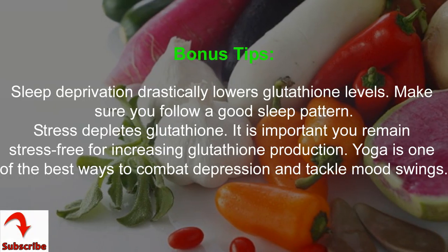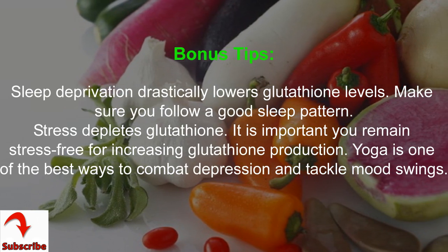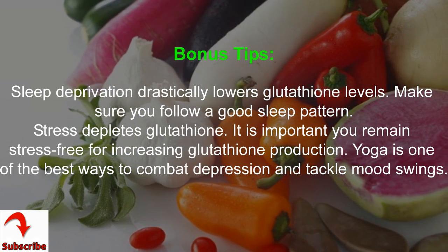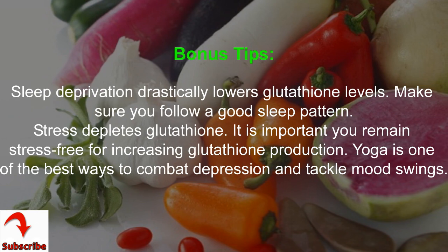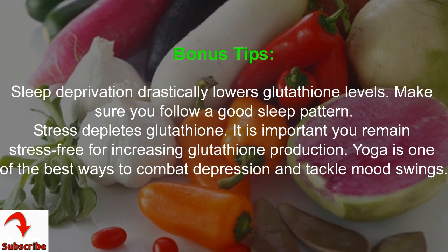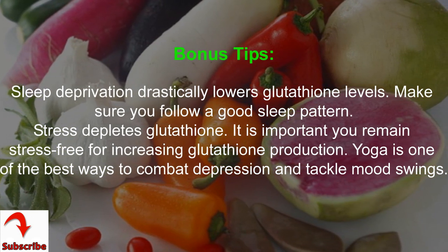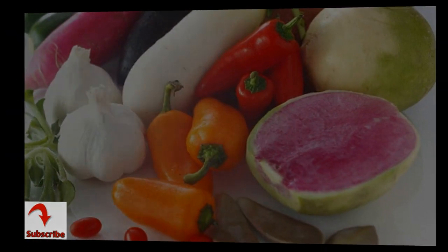Bonus tips. Sleep deprivation drastically lowers glutathione levels. Make sure you follow a good sleep pattern. Stress depletes glutathione. It is important you remain stress-free for increasing glutathione production. Yoga is one of the best ways to combat depression and tackle mood swings.